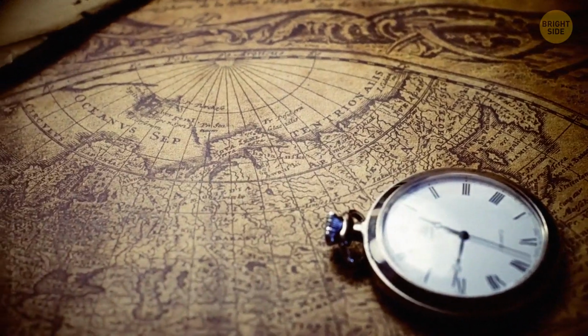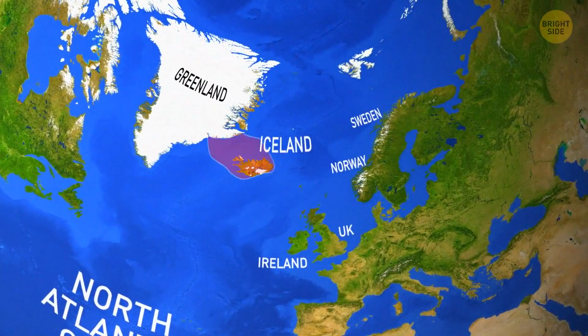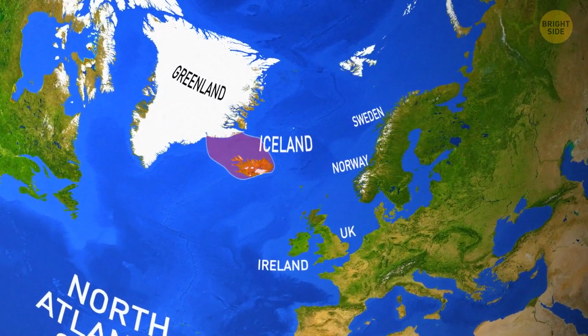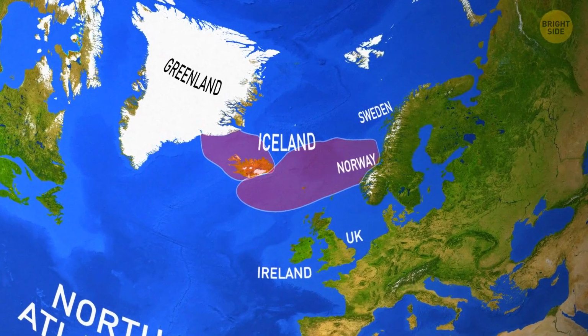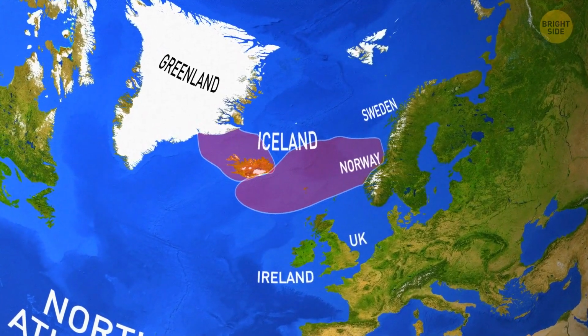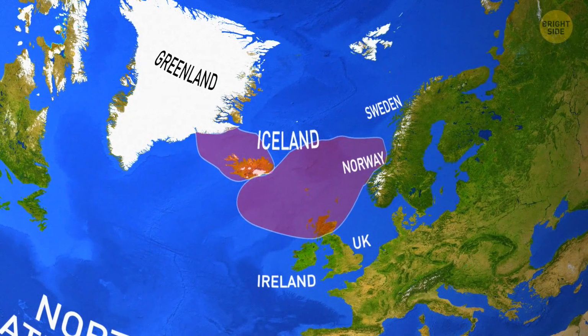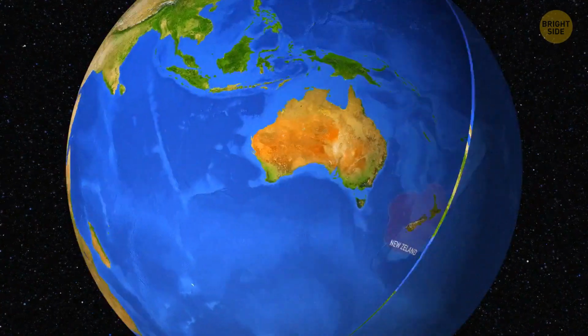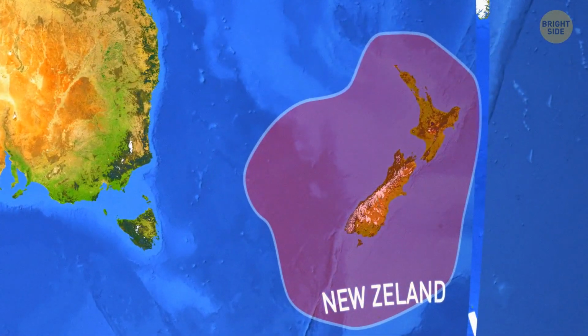Theories suggest that Iceland used to be part of a larger microcontinent, Icelandia, which connected present-day Iceland with Greenland and Scandinavia. The idea digs even deeper to a greater Icelandia, which includes Britain. But after the split, these bigger lands sunk with everything in it. There are also theories about New Zealand being part of Zealandia, a hidden microcontinent within the same region.